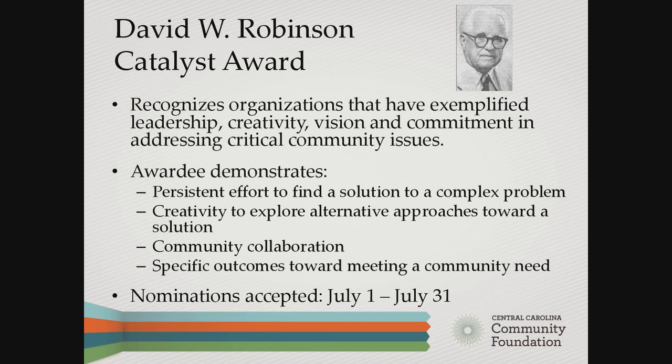This year, the nominations for this award will open July 1 and will close July 31. These are public nominations, so we encourage you, your board members, and community members to nominate organizations that they feel are doing good work in the community through collaboration, creativity, and persistence.